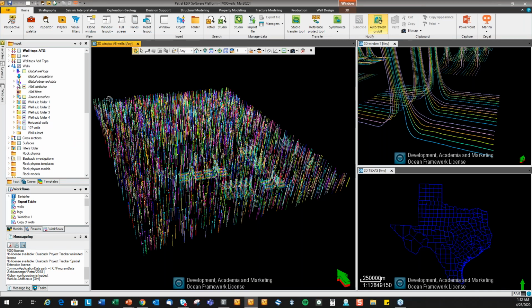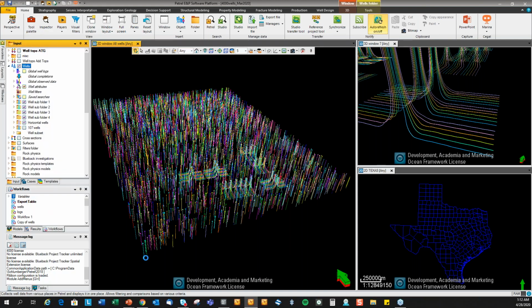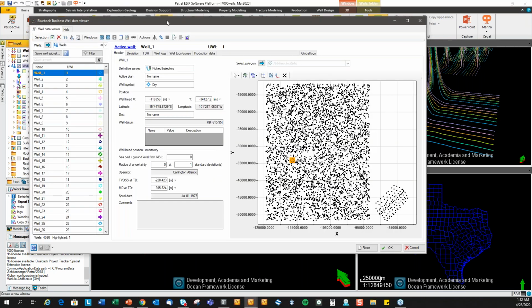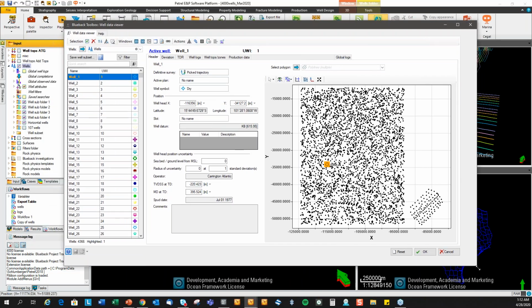To open the Well Data Viewer, I right-click on Petrel's Wells folder and click on Well Data Viewer. And now the tool will open for all the wells in this project. And in a second, you will see the user interface. Here you see it. Let me just make it a little bigger.